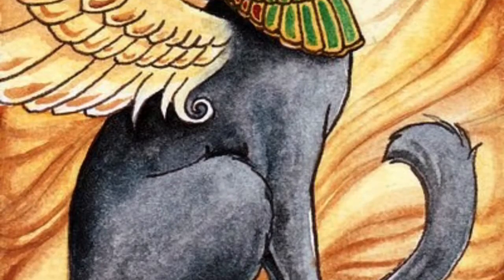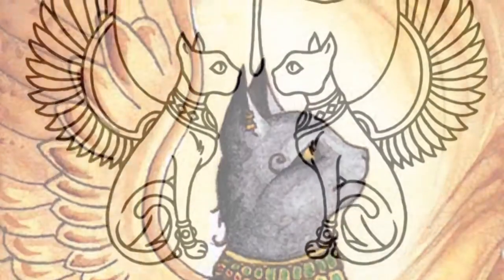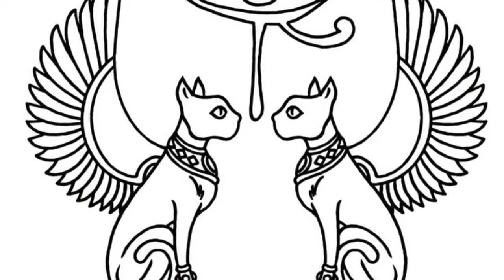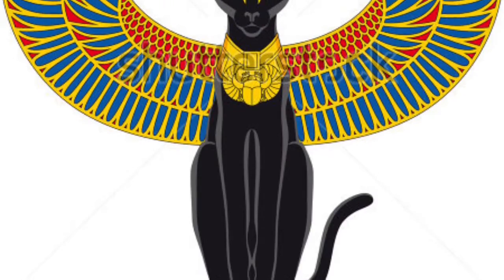The Egyptian Mau comes in three different colors: silver with charcoal markings, bronze with dark brown or black markings, and smoke.